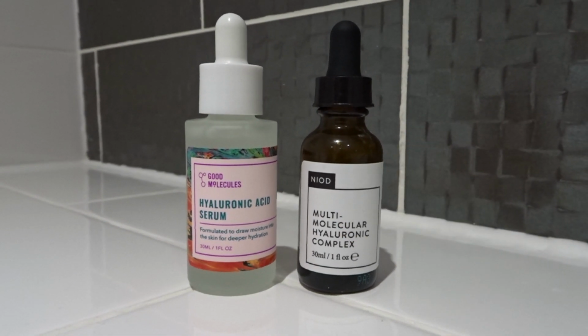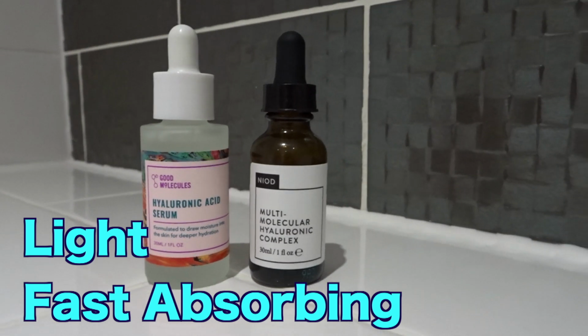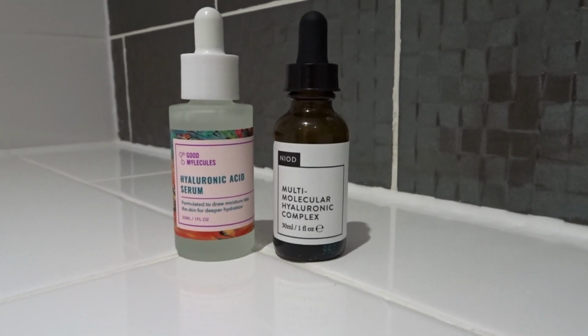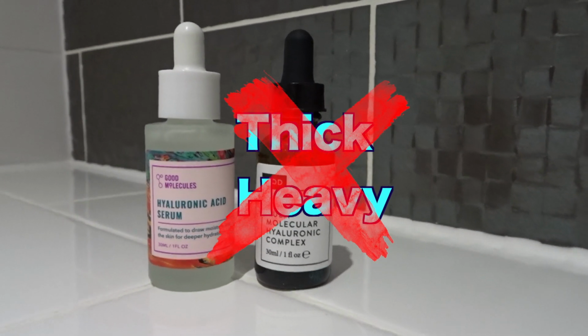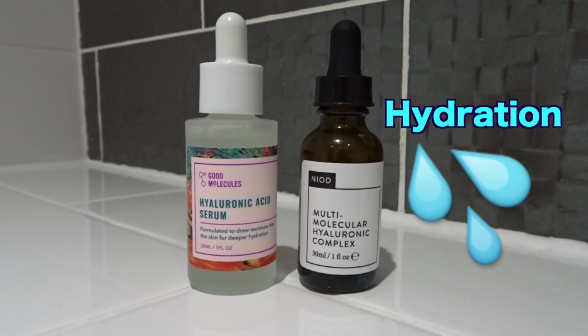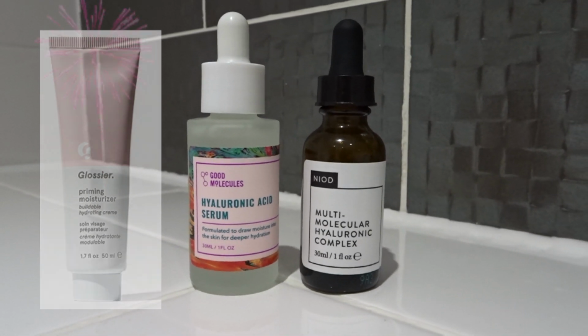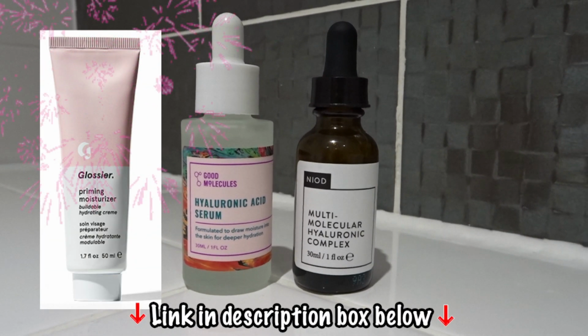And I like how light and fast absorbing hyaluronic acid is, hence why I enjoy products that contain this. I'm just not a fan of thicker, heavier ingredients, or products such as creams and oils, so I love to layer up on hydration and then seal it all in with a very light cream, and that currently is the Glossier Priming Moisturiser, full review down below.